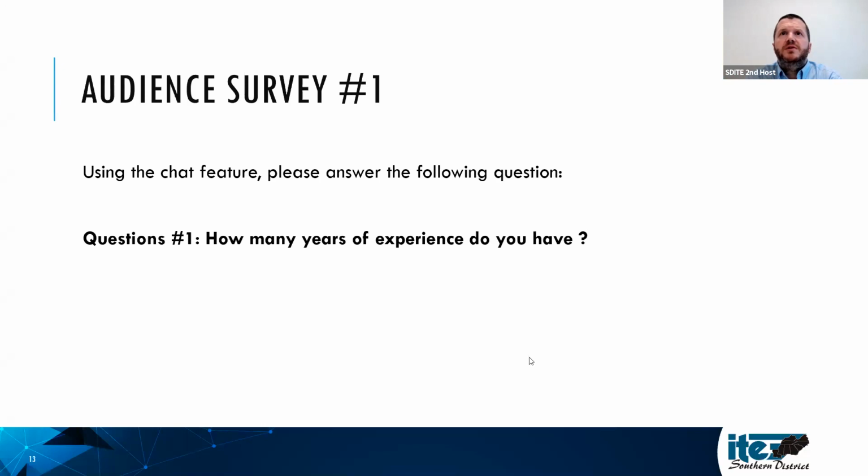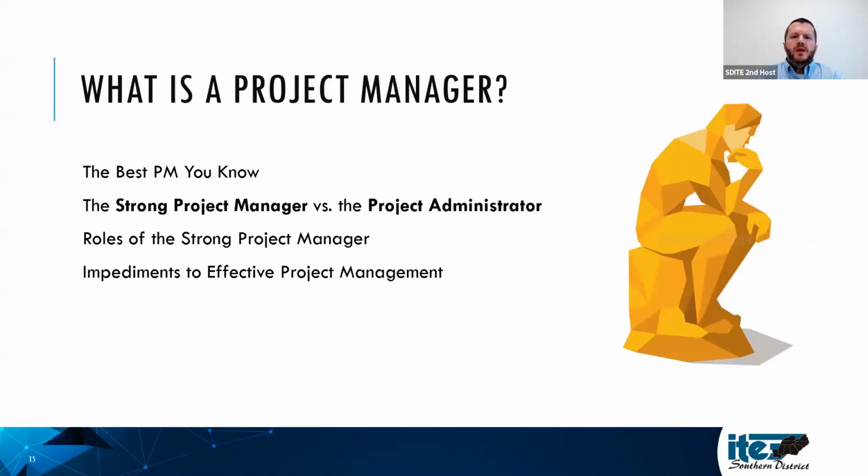Wow, definitely some diverse experiences. That's awesome. So next we'll move into a little bit about project manager expectations. Once I get my screen back to progress. There we go. So some of the items we'll cover today in this first session: talk a little bit about the best PMs, some of their traits and characteristics. I'll ask for everybody to give feedback on that. We'll talk about a strong project manager versus a project administrator. And then we'll go into some of the roles of a strong project manager. And then last, the impediments to effective project management.